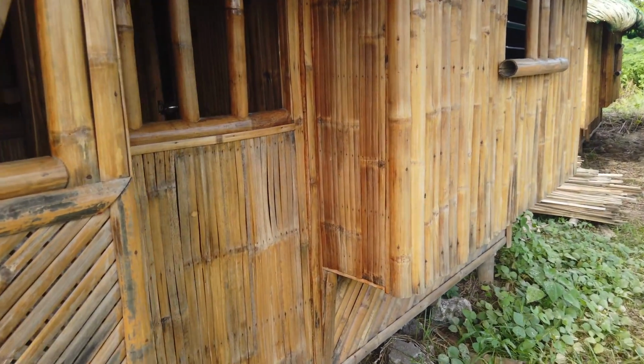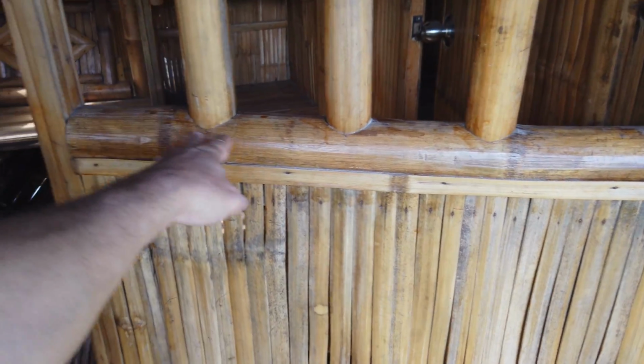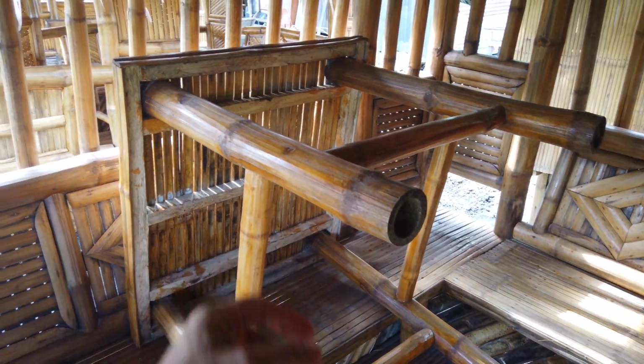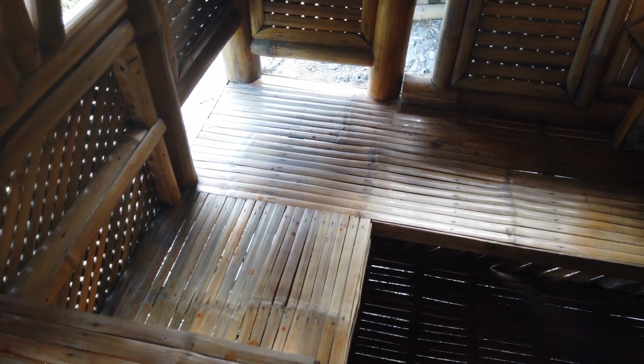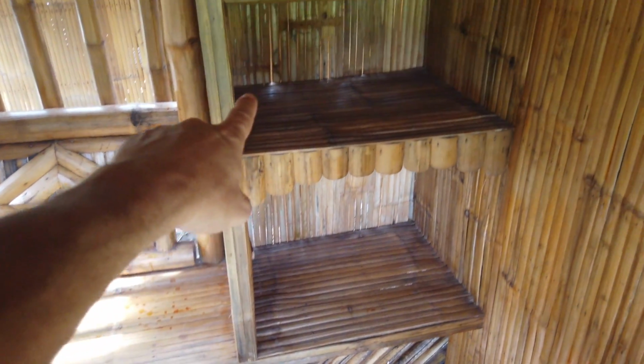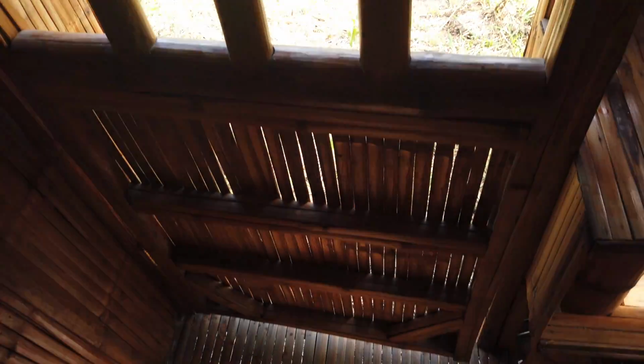Oh, and this one has, well, how do we get in? Okay, the door's right here. Well, look folks, this actually has a door, and it comes with a table. This is the hangout area. You've got shelves, 1, 2, 3 shelves. And it's a nice cool day here, but the breeze is coming through this little Bahay Kubo. Look at that. You got a door, and you've even got a bedroom.